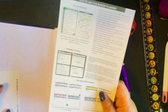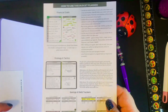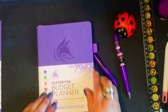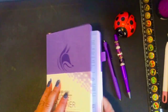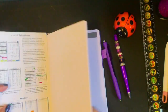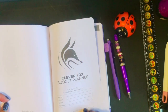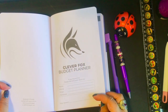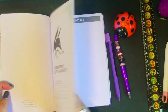And it also comes with how to use the budget planner, which I really like. So it's telling you step by step how to use your budget planner. What I also like about this is it's nice and sturdy. It's soft. And when you open it, it says Clever Fox Budget Planner. It has an area to put your name, phone number, email, Facebook, and then your reward. So if found, please be kind and return. And then it has it right there.